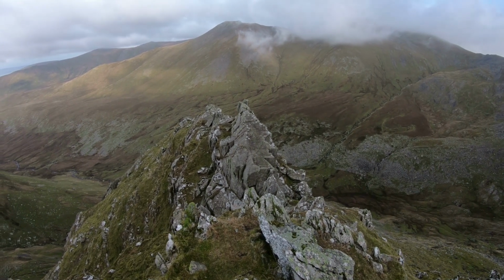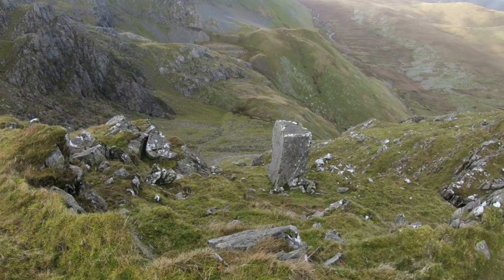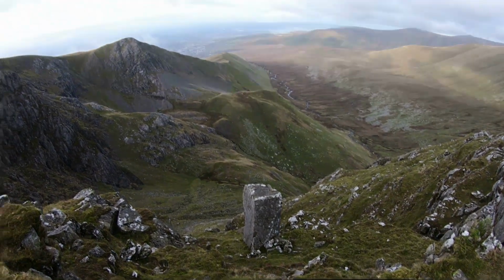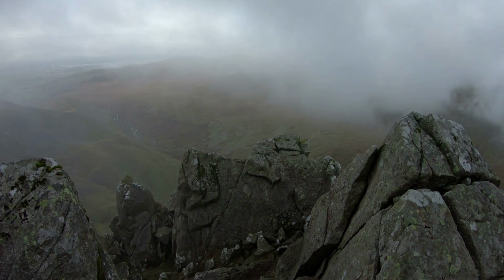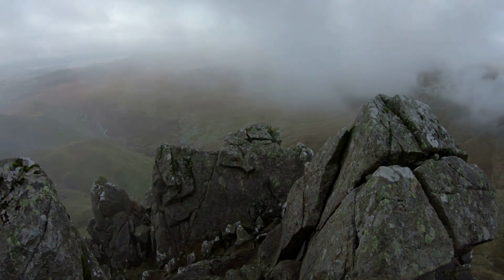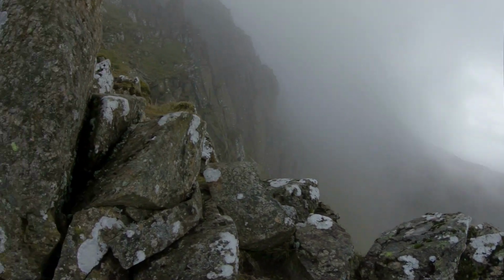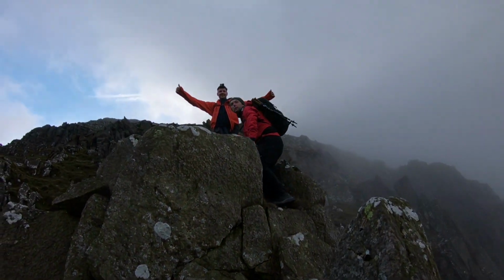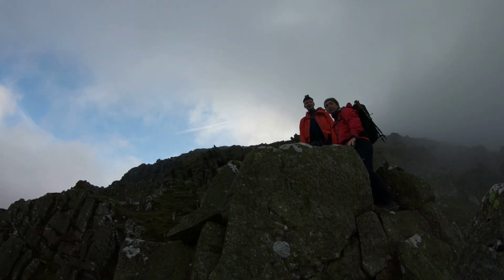Looking back, that almost looks man-made, that square column of rock there. Look at that, mate. Sunny. Nothing too technical on this, but there are some awkward steps. Oh, got my foot stuck. There he is, the Flying Dutchman. Warren's got his foot stuck, like on Little North Gully.